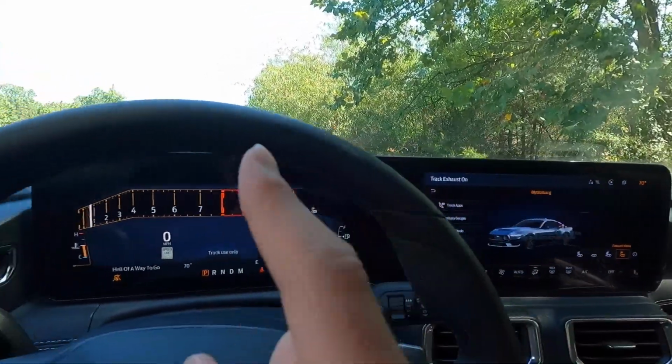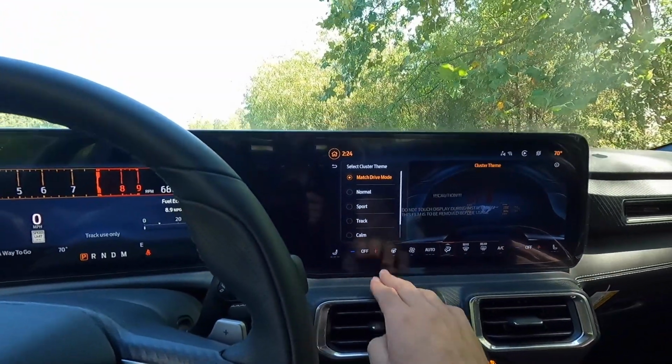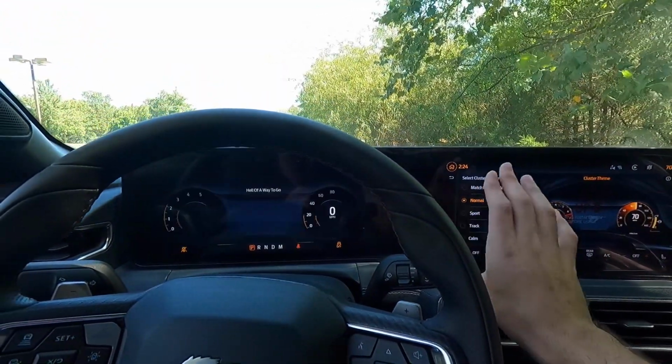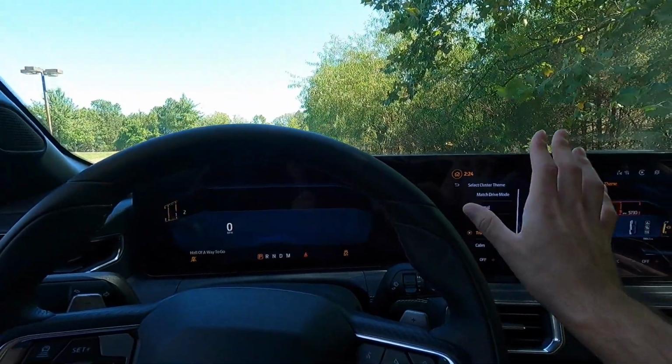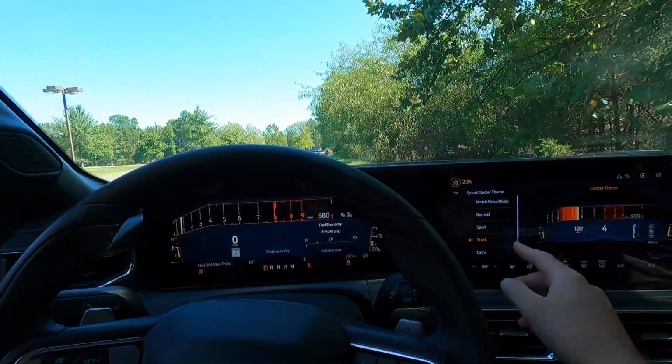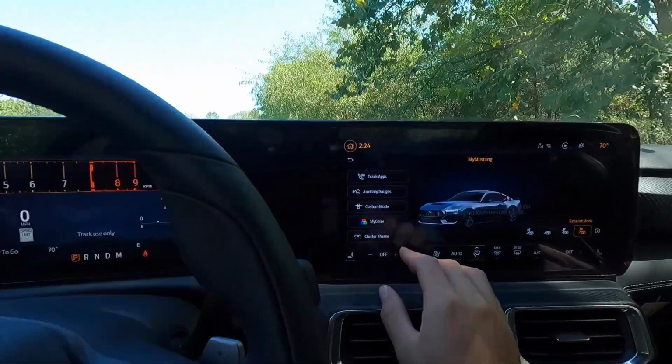And then, like I was saying, you can control this screen throughout this screen. So if you go into cluster theme, you can basically change the drive mode or change the cluster theme with the push of the button over here, or you can match the theme of what you got going on here to your drive mode, which is what I would do. I think that's the coolest thing to do.